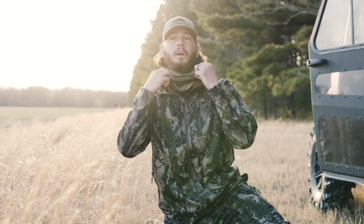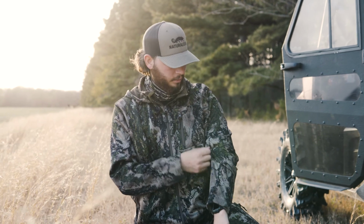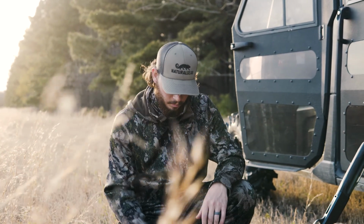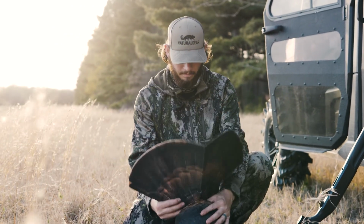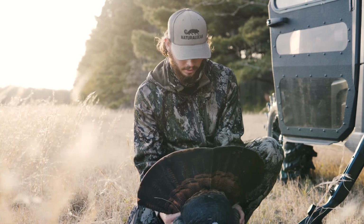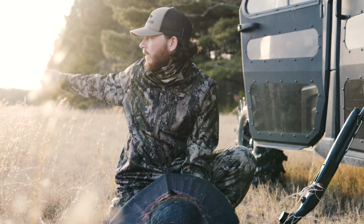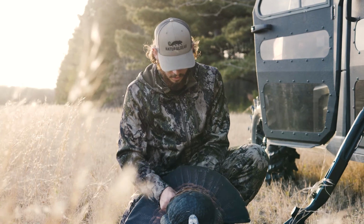Just got to our final spot of the day. We're shooting this new SC2 pattern from Nat Gear. They just redid the jacket and the pants, they replaced the sweatshirt, so it's a much better setup for this spring and early archery. But we're gonna be doing some work with some of the turkey photos real quick. Andrew's banging out some good ones on the shutter over here. We got a perfect sunset. It's about 6:30, 7 o'clock. It's getting perfect, so hopefully these turn out good.